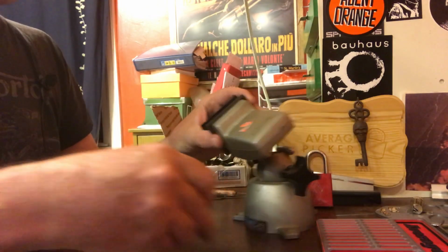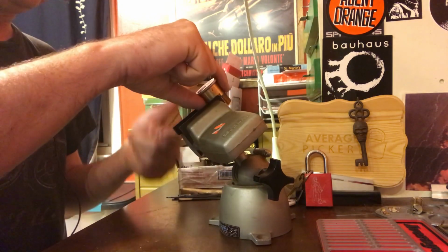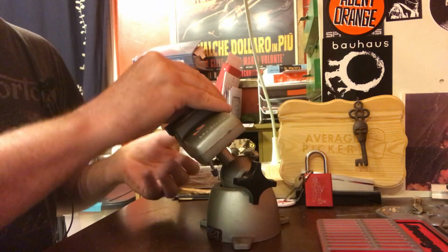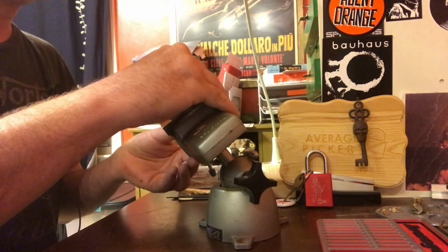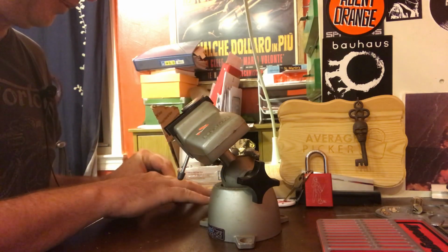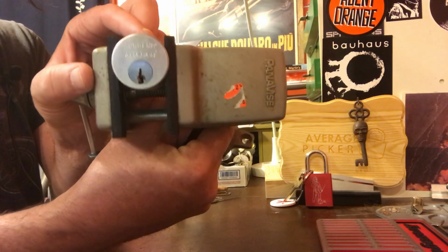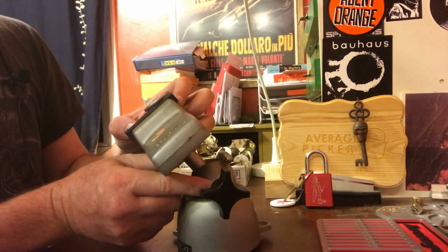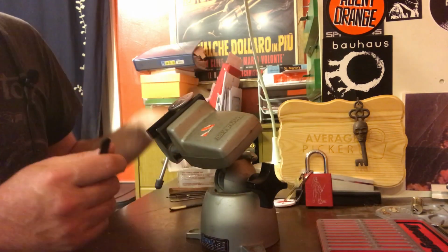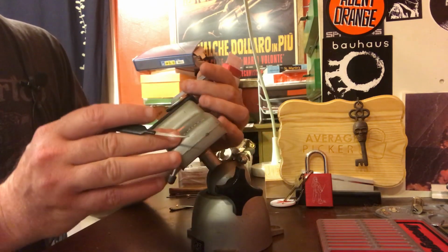Oh, we might not have an out of box pick here. Of all the Sargents I've got, I've got a whole box of them sitting here actually, I don't know if I have one that's 7 pins. Have I picked a Sargent that's 7-pin? Surely maybe. I'm gonna show you guys the keyway. Doesn't look too terrible. Should work.